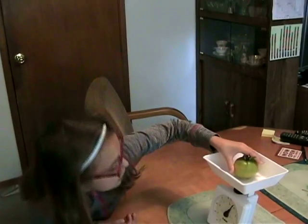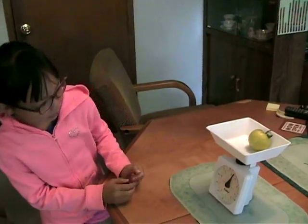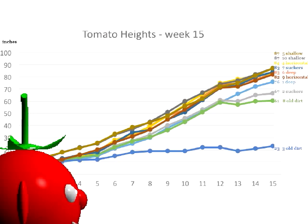This is where we weigh our tomatoes. We're measuring in grams instead of ounces because it's more scientific. This tomato weighs about 150 grams. This weighs about 125 grams. Here we let the tomatoes ripen. It would taste better if we let them ripen on the vine. We'll check that out later.